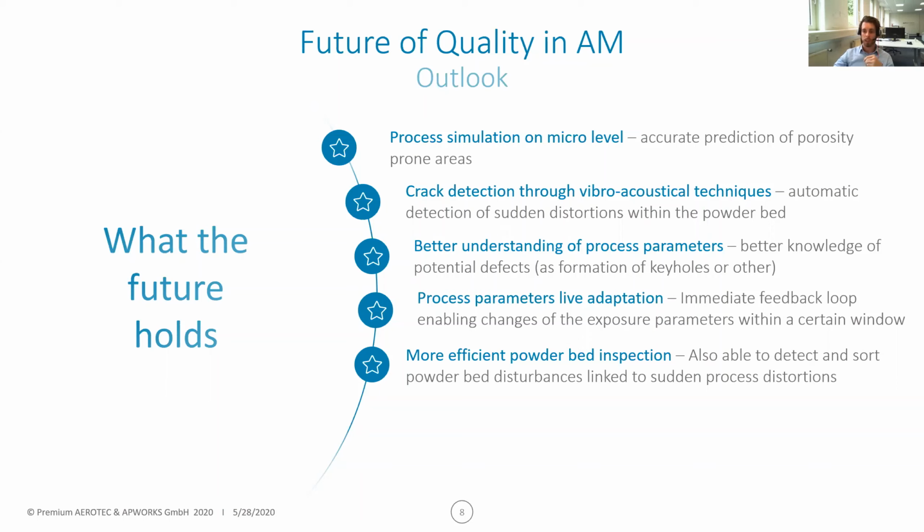So one thing we are always talking about is process simulation. Process simulation is really helpful for us, especially when we are tackling really tricky builds, tricky components that are prone to deformations, which is one of the defects in the parts. But we have heard and we are expecting to see, maybe in the long-term future, a process simulation that will be able to predict the porosity in some areas. So by the process itself, you have some areas that are more prone to heat pile up, and this will lead to possibly more porosity in those areas. So maybe in the future we'll be able to have this slightly improved.